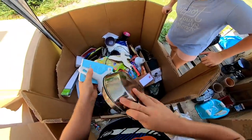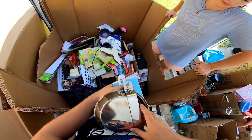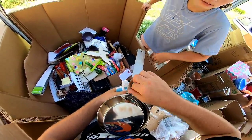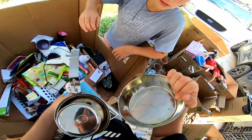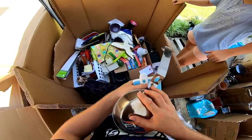Cheapy. Oh, I think this is a cooking campware set. Just slide this over. Yeah, we have to loosen up a little bit. Yeah, a little camping set. Little pot, pan. That's cool.